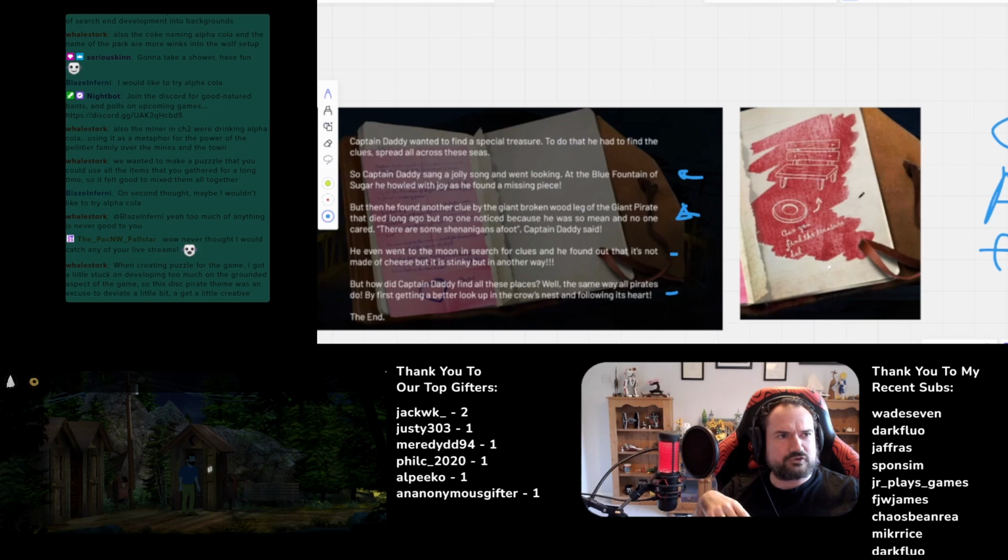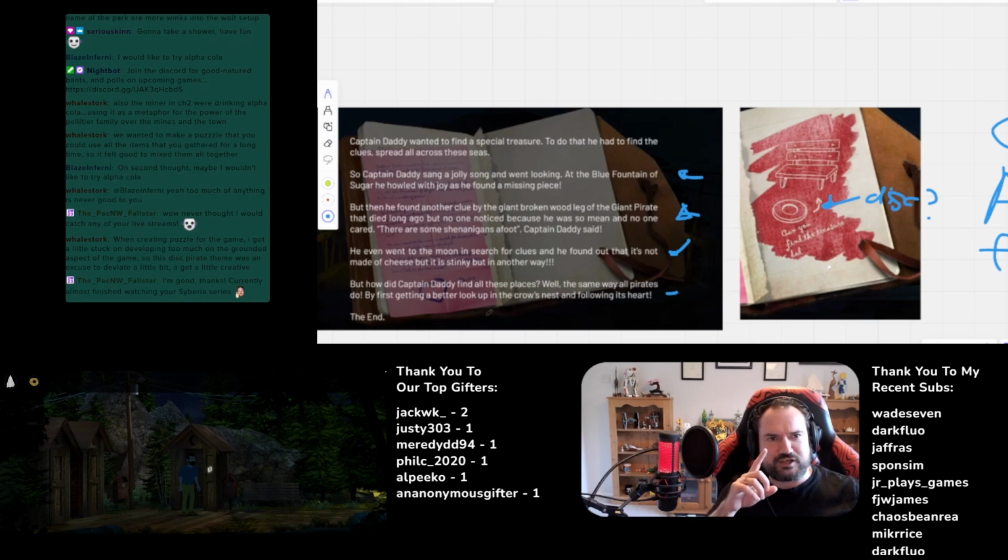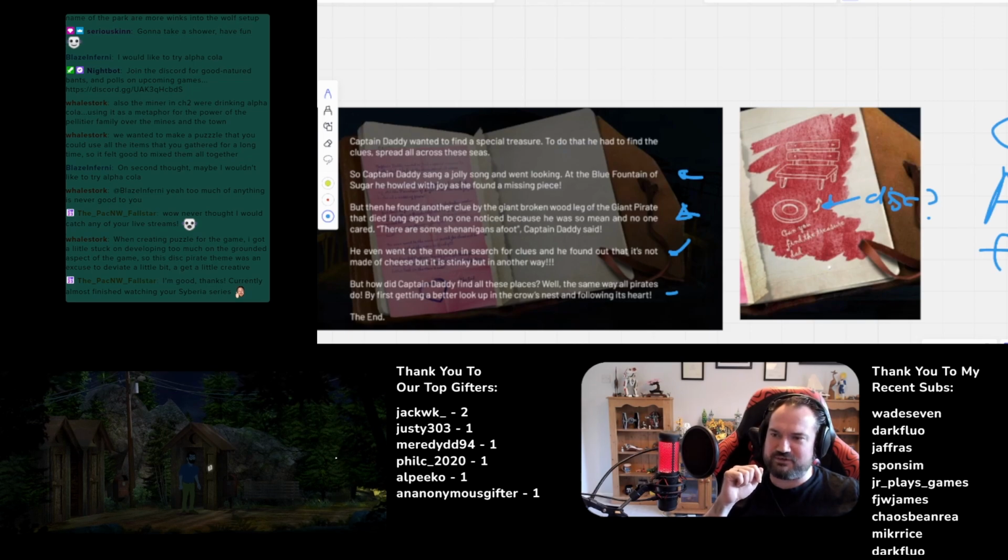Probably something under a bench, but this is the disc, right? Disc, question mark? Over here, went to the moon, found, right, but it's stinky in another way. Tick, we've done that. But how did Captain Daddy find all these places? Well, the same as all pirates do, by first getting a better look up in the crow's nest and following its heart. However, having said that, we do have enough to be able to probably brute force the final one anyway.